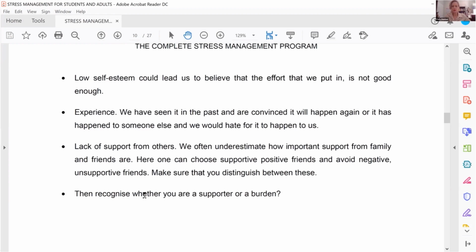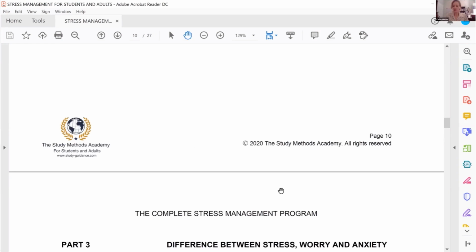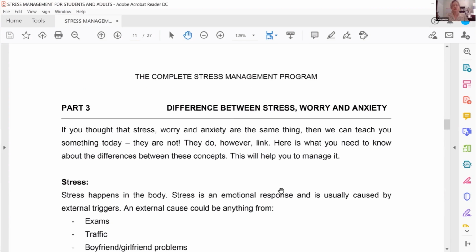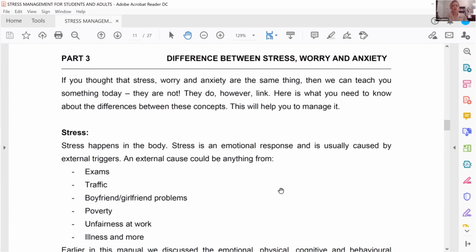Then recognize whether you are a supporter or a burden. This is very important. I want you to think about this. Are you a supporter or are you a burden? Are you someone that makes it more difficult for other people, or are you someone who actually makes it better for other people? So that we don't just take and take and take, but maybe we can get something or give something as well.